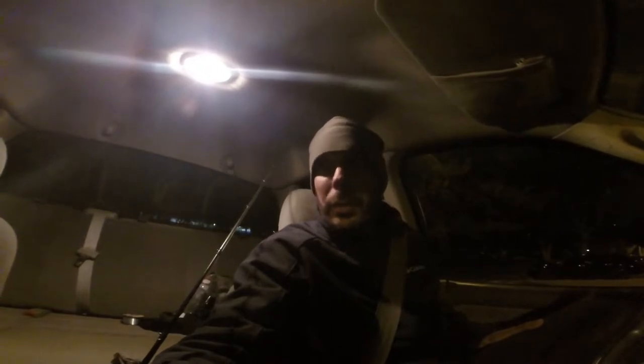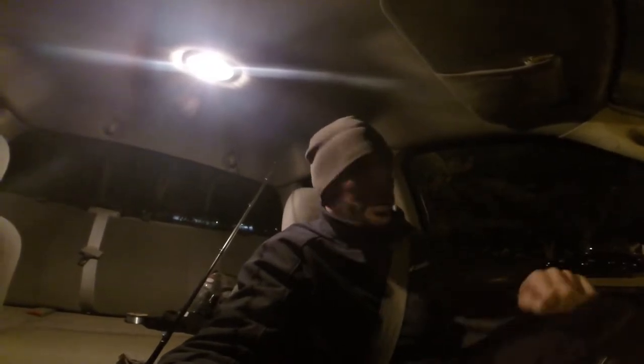Water condition looks great. We got a high tide at 10 p.m. Right now it's about 8, so we got incoming tide. It's great weather and water for trout fishing.